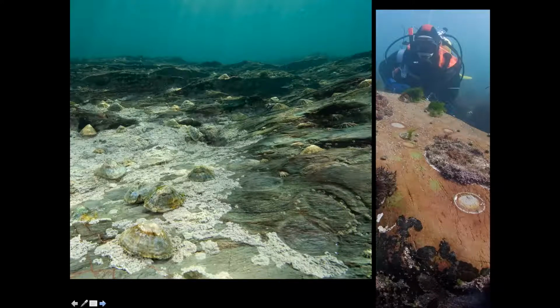Those are limpet home scars, and they've made those, and they need to get back to their own individual one for low tide. And it was wondered for ages how they did that. There are theories that the Victorian scientists tried to test, but the main method is probably a trail of slime that they leave and they follow.